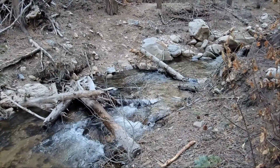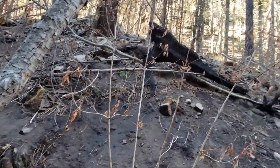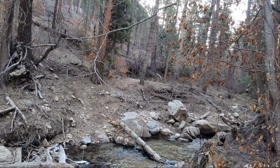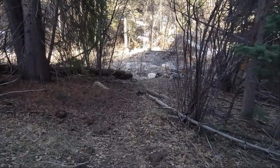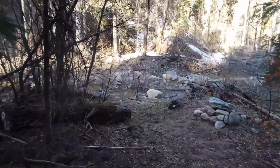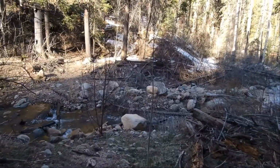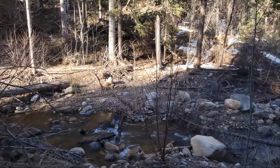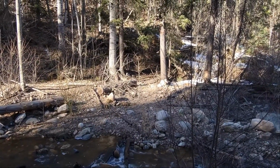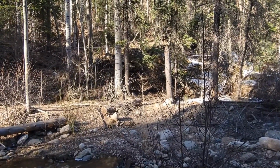Okay, we have arrived at the next stream crossing. The trail bordered the En Medio fire right here. So we're heading up the hill that way. Okay, it appears we have arrived at another stream crossing here. Let's see how tough this one will be. Looks like we have a log to cross if we need to. I see a rock pile there on the other side. And I can't see where the trail goes from there. I'll go show you when I get to the other side.